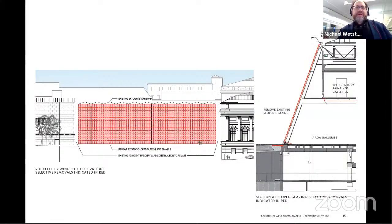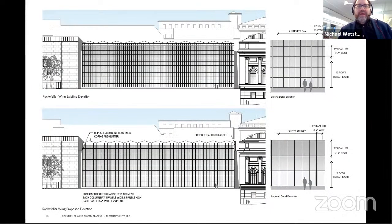So the proposed removals are to remove the glazing system and the curtain wall framing. Everything else, the structure and the surrounding material, stays intact. And we are proposing a couple of changes to the new sloped glazing, and I want to address these in detail, and these are the reasons that we are before the commission today. The first you can see is a change in the grid size. It was built originally with a very small grid, pieces of glass only 2 foot 6 inches wide, 5 feet tall, and we're proposing, for a couple of reasons that I'll get into, to go to a larger grid, 3 foot 7 by 7 foot 6.